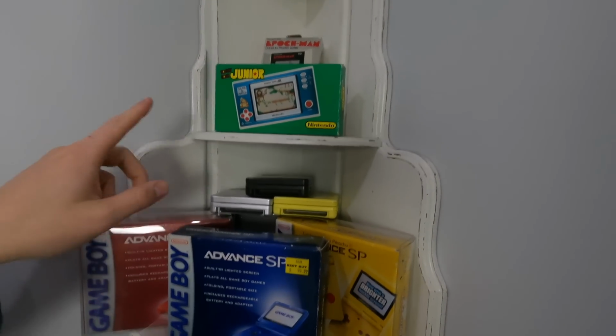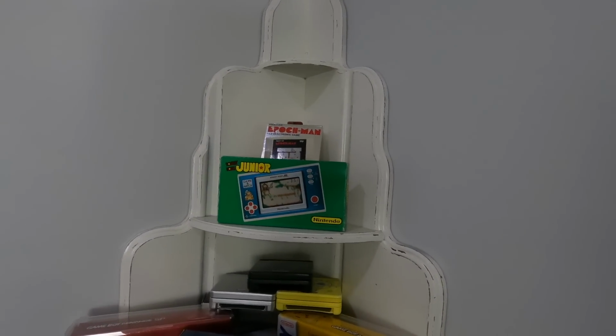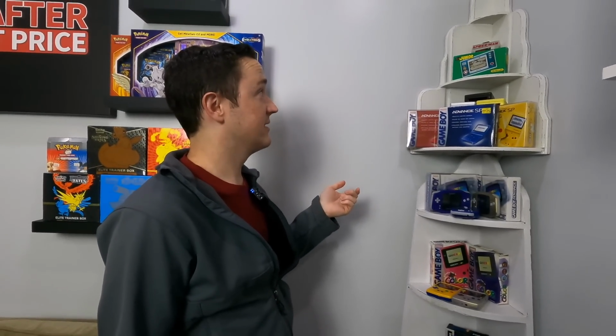And then those are a garage sale story. So Donkey Kong Jr. and Egg Man. Mostly the Donkey Kong Jr. is the cool part there, and I think they were like $1 a piece. Those are original Game & Watches, and just super, super cool.